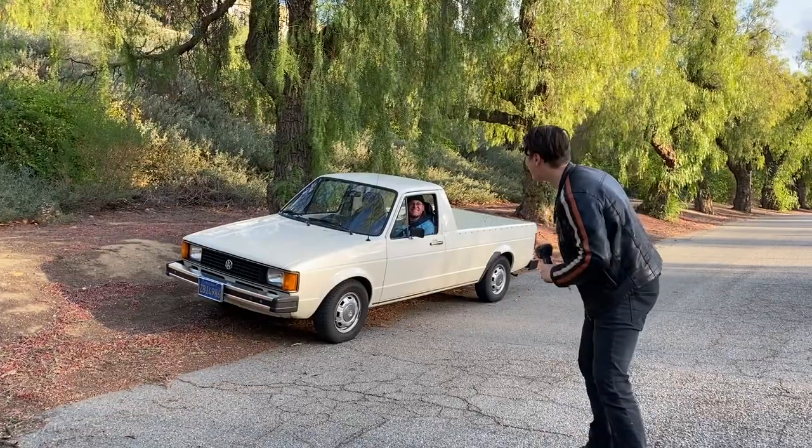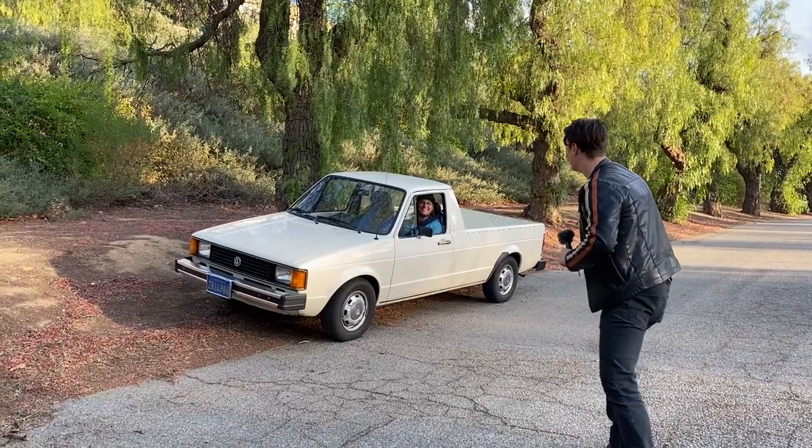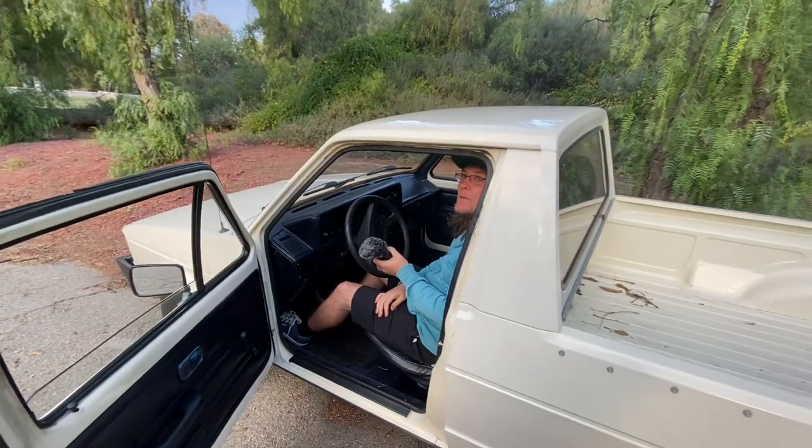We're reviewing a Caddy! Yeah! It's a VW Golf with a bed.